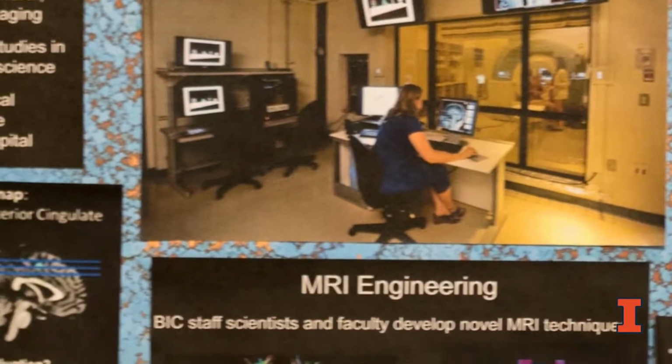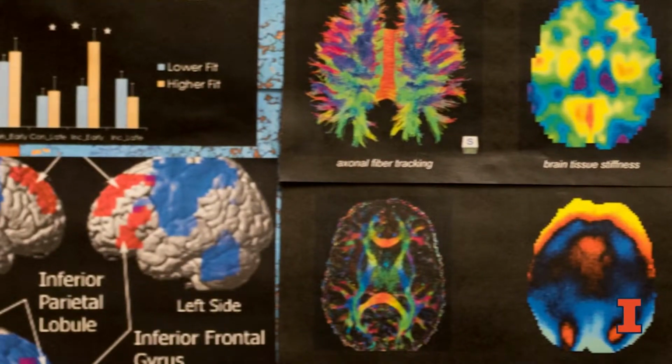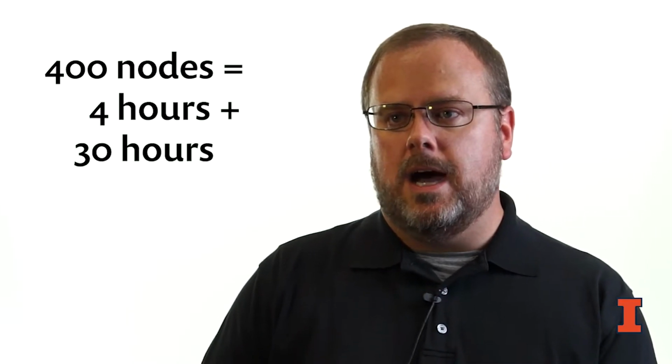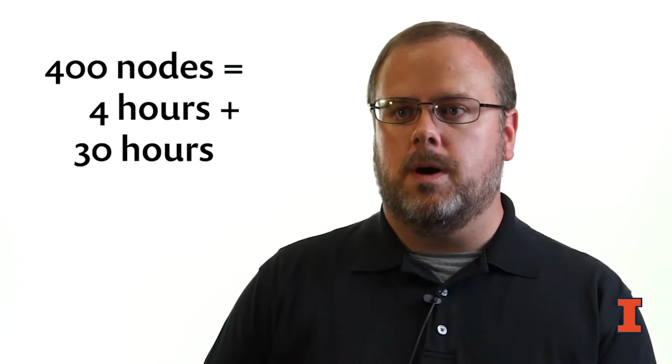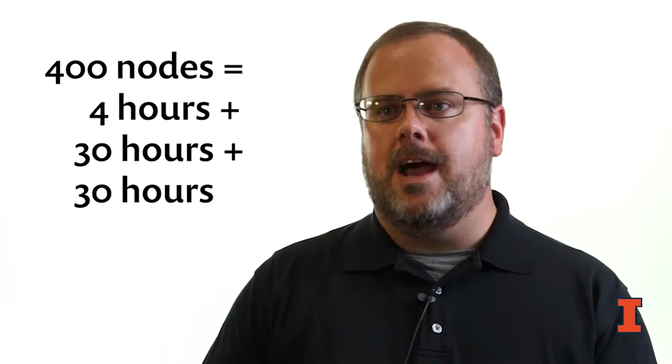We have a couple of projects where computational power and the processing time is a critical bottleneck, and it can take 400 nodes, 4 hours in order to take one data set from one single subject and produce a mechanical property map. And it requires about 30 hours to break the brain up into pieces, and about 30 hours then to figure out what the connections are between the different pieces in the brain. And that would be for every subject, and we have 100 subjects.